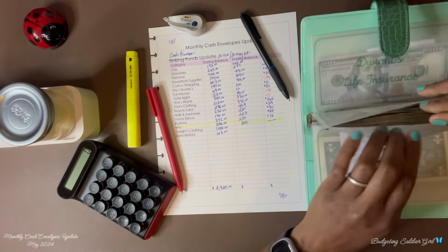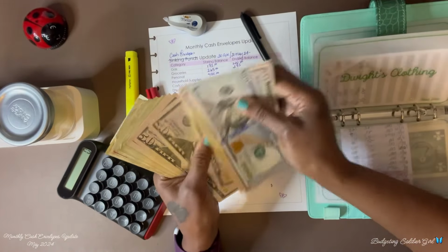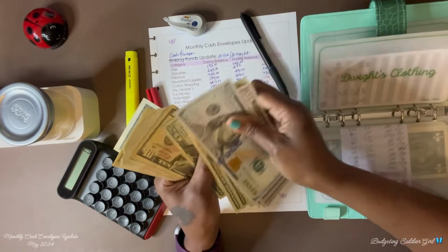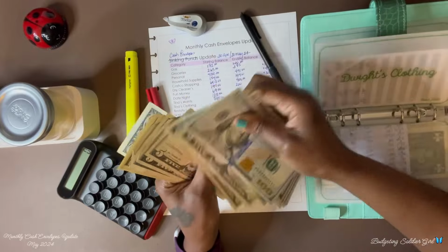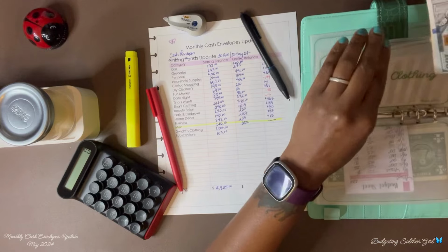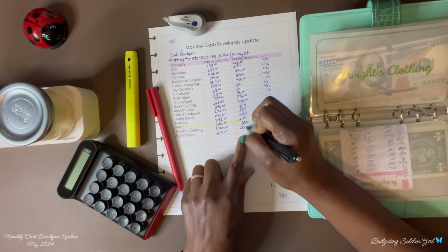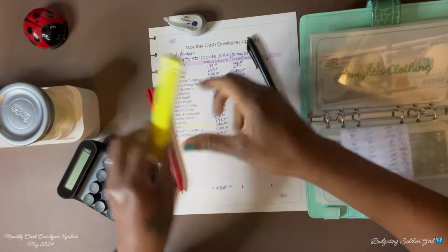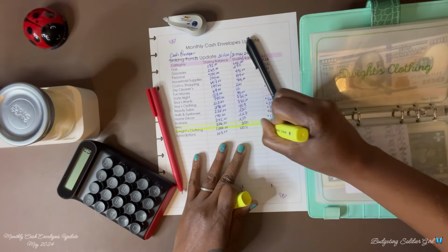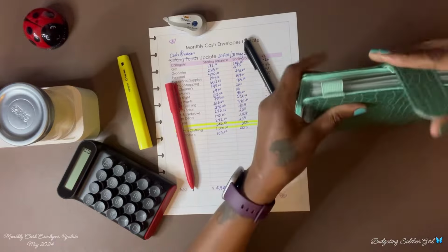My husband clothing. $1,000. And he had $1,000 in the month of April. And so that is the goal for our clothing, $1,000. And that is it for this binder.